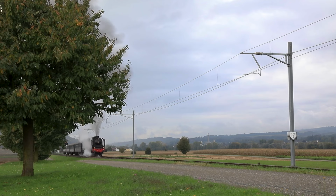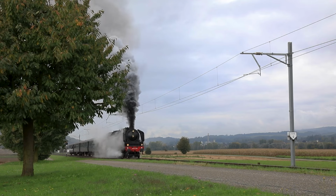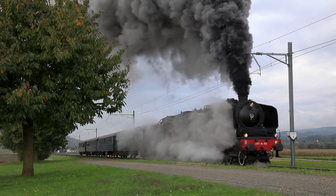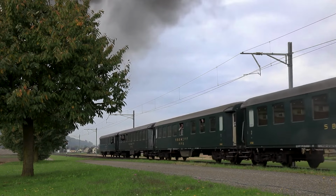The 241A65, which has become native to Switzerland, is a model that never fails to inspire as a fully operational museum locomotive. While this special train is made up of normal cars and primarily offers a magnificent steam-powered experience, the Edelweiss creates a special atmosphere.